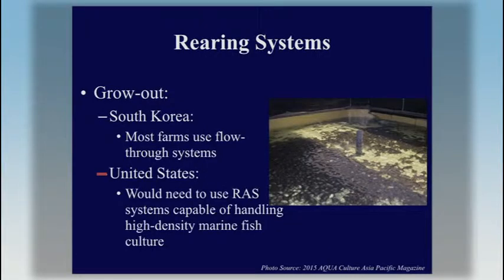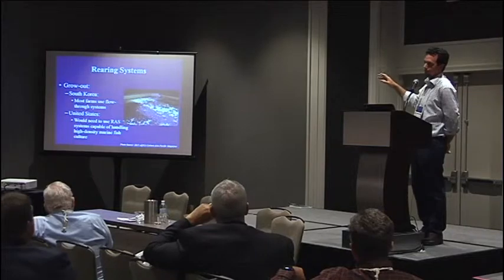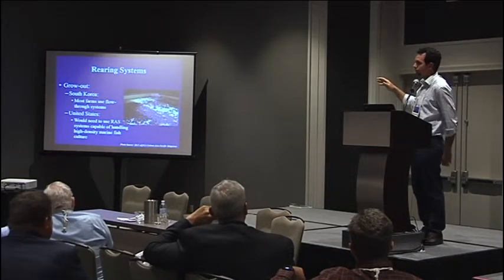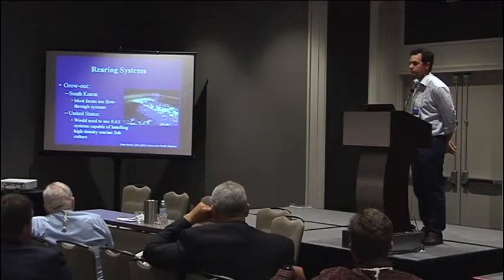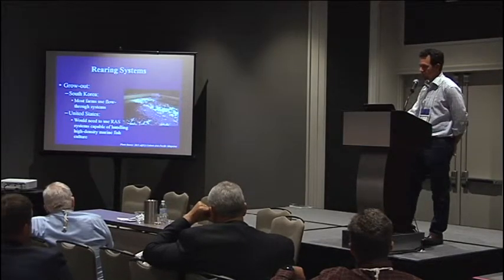In the US, we wouldn't be able to do that. That is an exotic species, so we need to use RAS systems capable of handling high density marine fish culture. And as with any species, this is the caveat with this one. So it sounds like it's ready to go, and it is ready to go, but we need systems that can handle this high-density marine fish culture in a RAS setting.